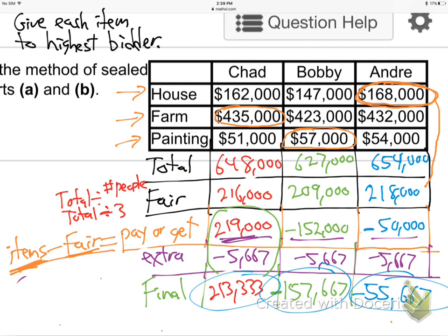So do you see how it goes in its different stages? That's the whole problem. So they bid, you give the highest bidder the stuff, but you got to do their total and their fair share. And then you got to reconcile how much they're going to get or pay back at first. Then you got the surplus, which is extra, divide it by three and give it all back to them and do their final. Does that make sense?